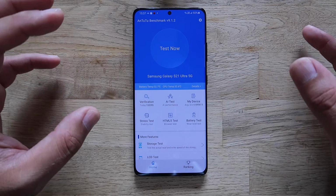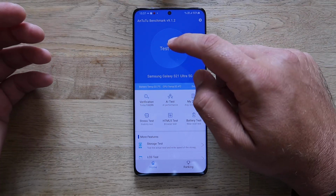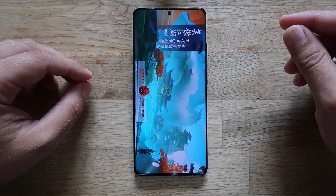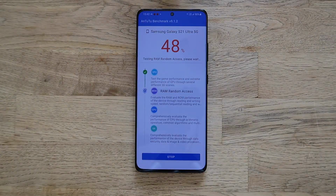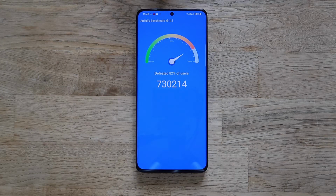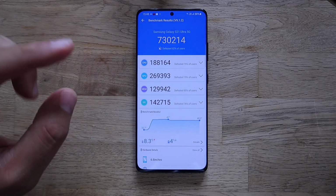I decided to give AnTuTu an equal chance, so I put it in the fridge for some minutes. Now you can see the battery temperature is around 32 degrees and the CPU temp is 32, which I think really is great. So I'm going to hit the test now button and let's see how much the Galaxy S21 Ultra is going to score on AnTuTu using the 2nd August firmware. Woo! 730,000 guys, 730, that's really quite a lot.